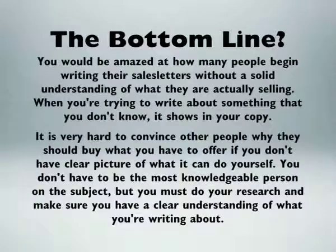So guys, what's the bottom line today? You would be amazed at how many people begin writing their sales letters without a solid understanding of what they are actually selling. When you're trying to write about something that you don't know, it shows in your copy. It is very hard to convince other people why they should buy what you have to offer if you don't have a clear picture of what it can do yourself. You don't have to be the most knowledgeable person on the subject, but you must do your research and make sure you have a clear understanding of what you're writing about.